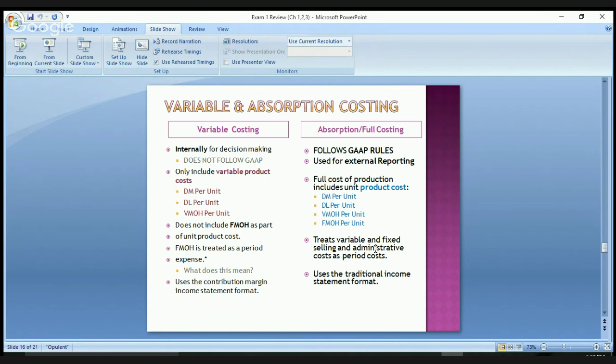Now, absorption is where we include the fixed manufacturing overhead. It treats variable and fixed selling and administration as period costs and uses the traditional income statement format.